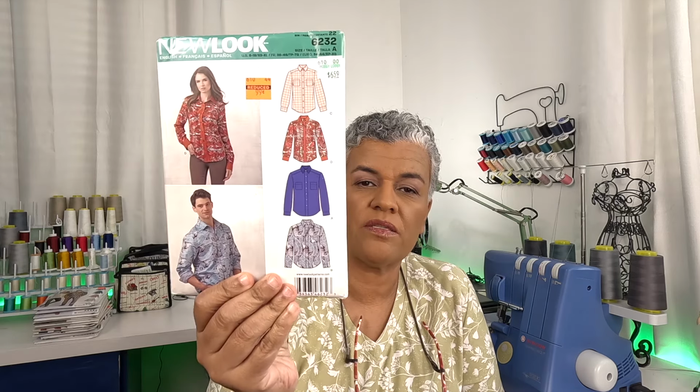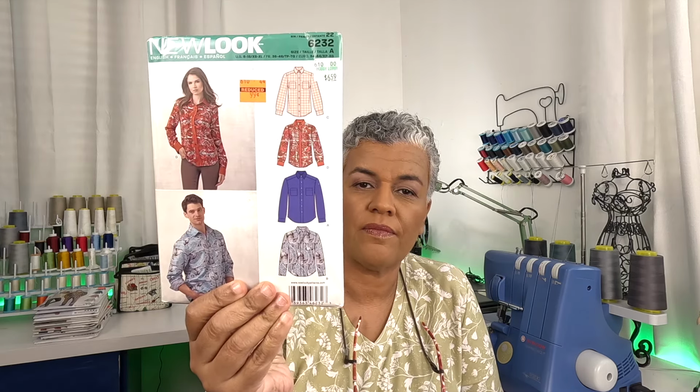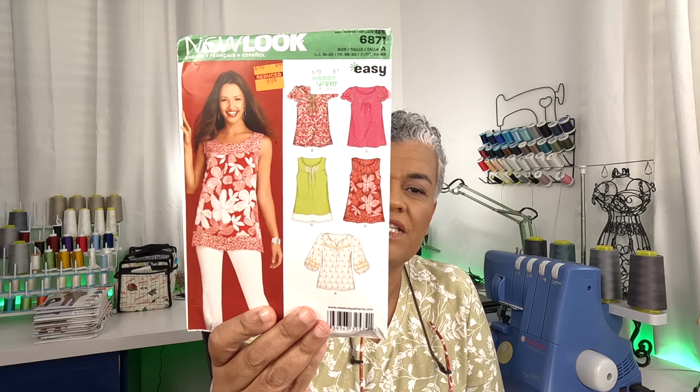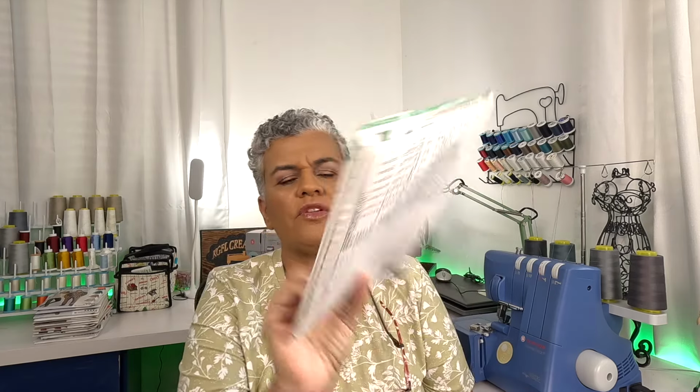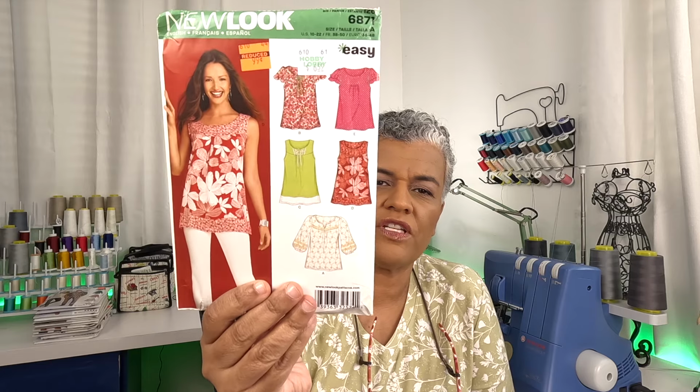All right, now the second little baggie. I only have five here. Not that many because I had purchased a ton already. So first one is 6232. Also a unisex. Nice and pretty. 6871, a nice blouse, sleeveless. Oh, there's one with a sleeve and some with flutter sleeves.